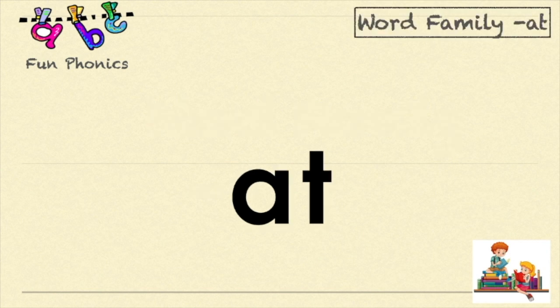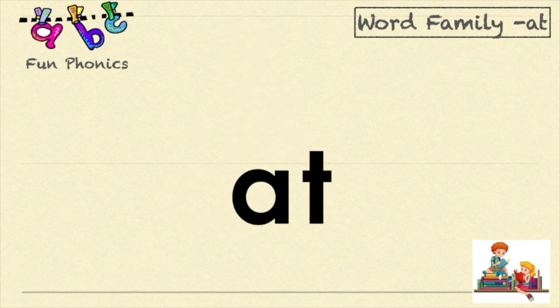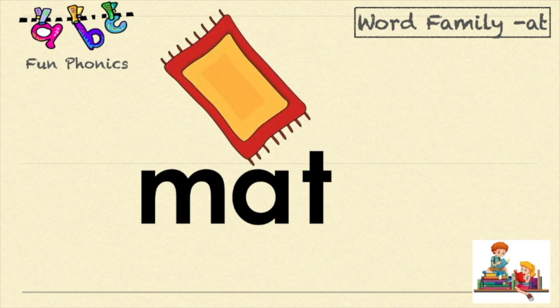Now these are words with at. Let's put letter C, C, k, k. It will be cat, cat. Can you say it? Cat. Now let's put letter M. The sound of M is mm. So it will be mat, mat, mat.